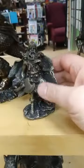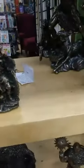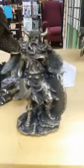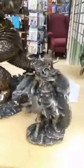These were just listed as general Norse figurines. They're not given a specific name, these guys. And they are $9.99. They're a little bit smaller. They're not as heavy as the other larger bronze pieces. But we have one that is very much, I would say he's more like Odin in the sense that he's an older gentleman. And then we've got this other gentleman who's a warrior.